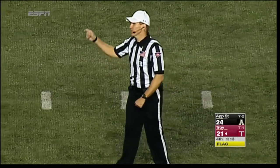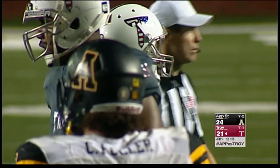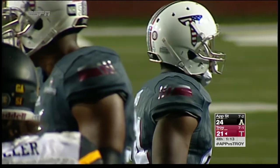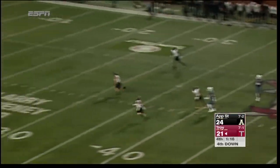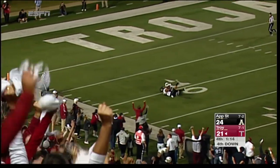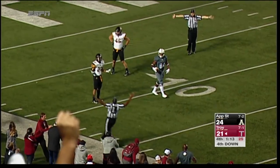Pass interference on the defense. That penalty's declined. The play resulted in a 1st down. That's a physical receiver getting up and wanting the ball more than the defender. And that's at least the 3rd time we've seen that tonight, Barry, where we threw it up. We saw Johnson make a catch like that. We saw DeAndre Douglas make a catch like that. And now you see Sidney Davis make a catch like that.